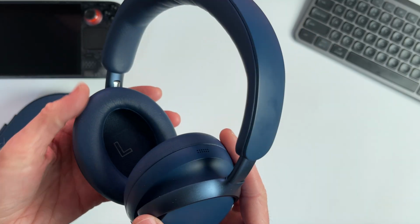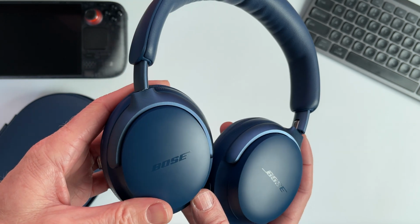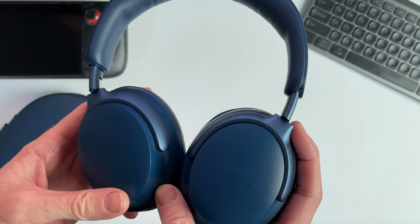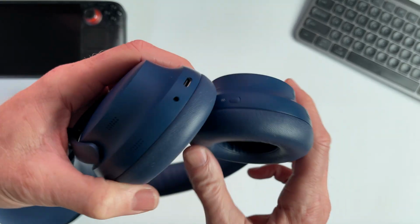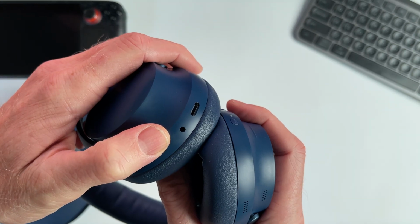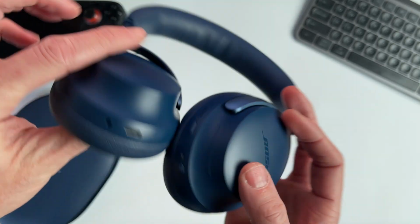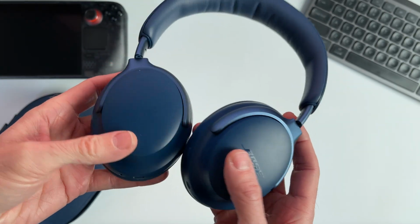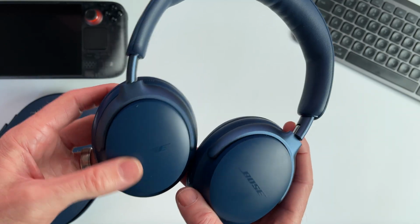The way I use these is they connect to 2 devices via Bluetooth, and my mobile phone will be one connection and the iPad will be another, and then I connect these via the wire connection to the Steam Deck. I want to avoid any latency there. It also makes it super simple. It'll automatically switch between my phone and my iPad, and then I physically just plug in to the Steam Deck when I want to play any games on the Steam Deck.